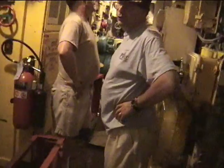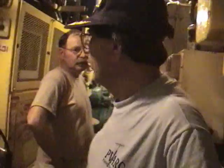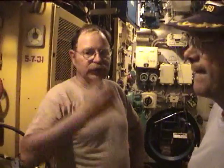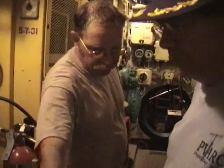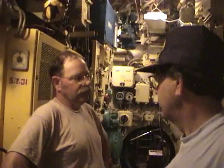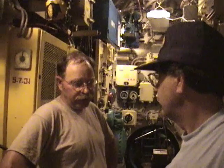This is the next to last compartment. Anything special about this, Jim? This is the motor room. The diesels back there are 3,500 horsepower diesels. These motors right here are electric motors that actually drove the ship. They're 3,000 horsepower electric motors. The diesels only have two regular and one backup? No, there's two regular diesels back there, and the one in the middle is the generator, for charging the batteries.